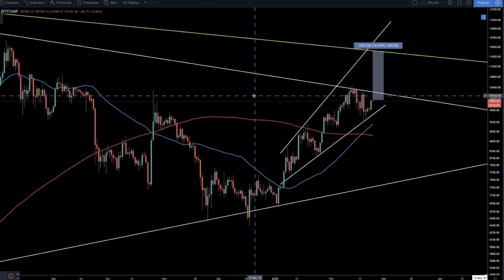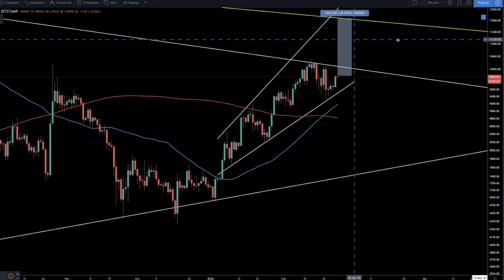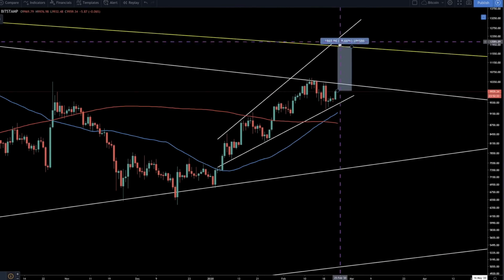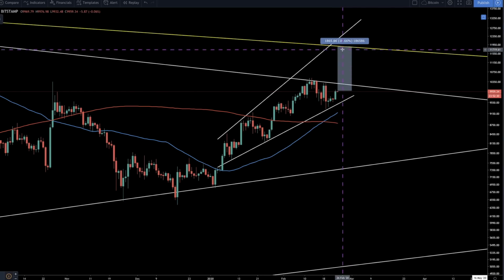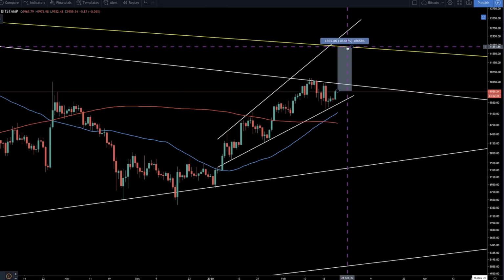Now, if we zoom in on the charts a little, here we are on the daily chart. As you can see, Bitcoin is right around 19% away from this longer term upward trend line. That's where we're shooting for. That is a key area, $11,800 or so. Many people are eyeing that area to see if Bitcoin sees resistance or if Bitcoin can power through that area.